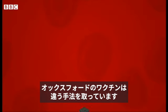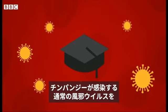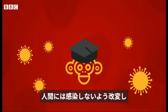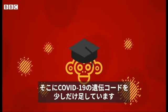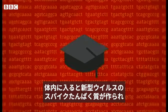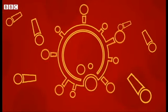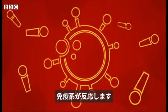But the Oxford vaccine uses a different approach. They've taken a version of the common cold virus that used to infect chimpanzees, altered it so it doesn't infect people, and then added a bit of the genetic code of COVID-19. Now, once these blueprints are inside the body, they start producing the coronavirus's spike protein. The immune system recognises this and acts.